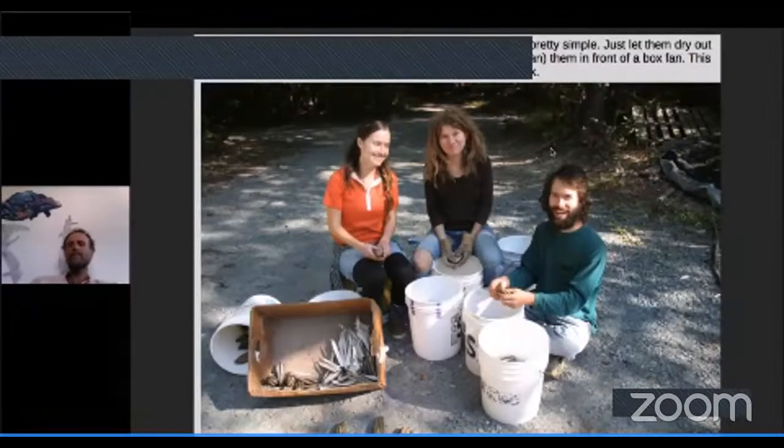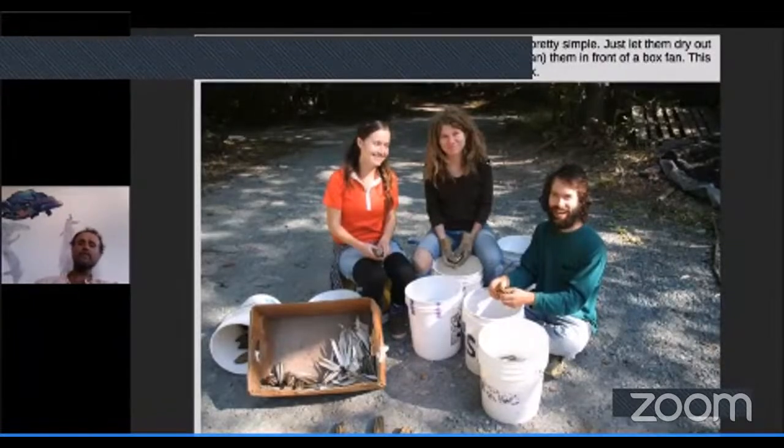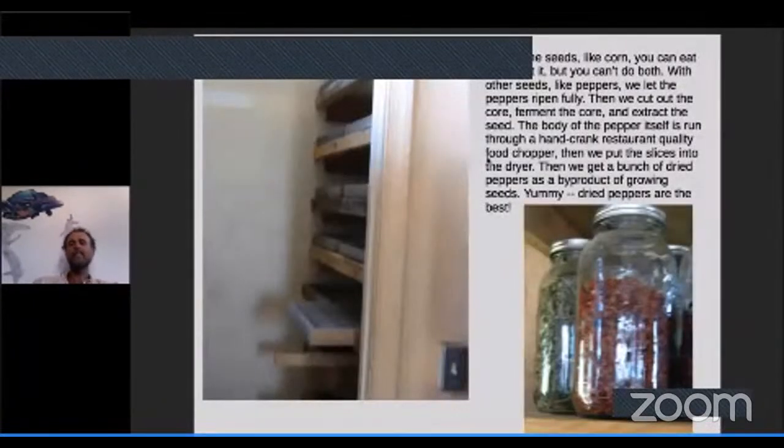You don't have to be a little bit dirty at that point. You just have some dust in it. If you just pour it in front of a box fan, let the fan blow the chaff away, that'll clean it up. So like I said, for some seeds, we get to save the seed and vegetable. For peppers, we pull the core out for a minute, save it for seeds.